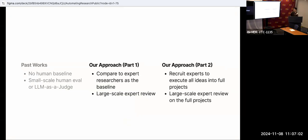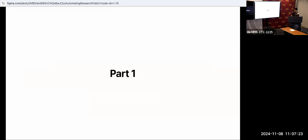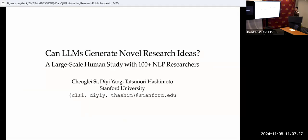But we also have another ongoing study where we're targeting the second question, where we're recruiting a bunch of experts to actually execute all those ideas into full projects. And then we're going to do another round of large-scale expert review based on the full projects so that we can know whether the outcomes are also good. I'll touch a little bit on this second part towards the end as well. So let's dive into part one of the story. This is really based on our recent paper, Can Large Language Models Generate Novel Research Ideas?